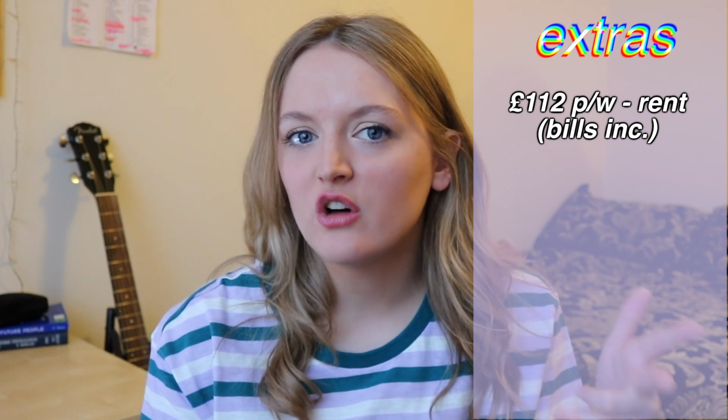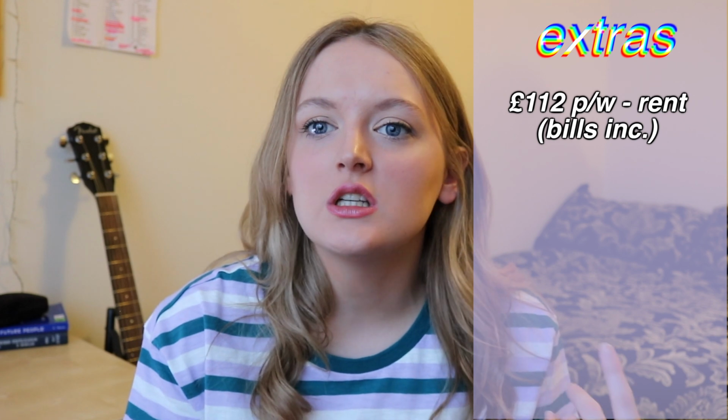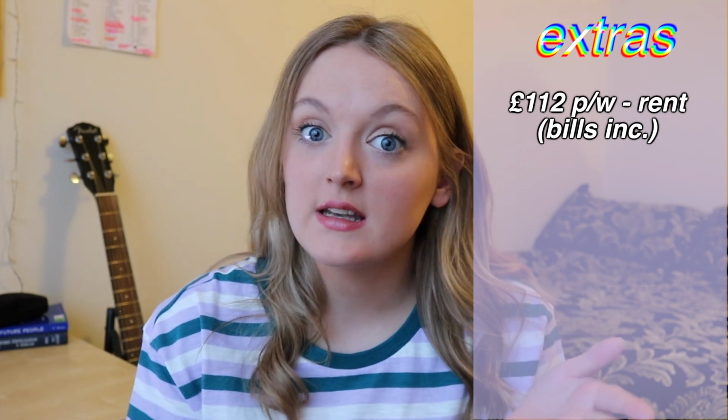Basically, the rent is a bit more than what it would be in other areas of the city, but still it's £112 a week and we have bills included. And obviously we don't pay council tax because we're students. Yes, £112 for rent a week.